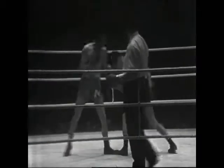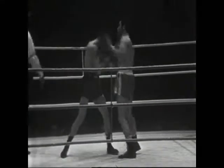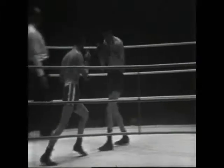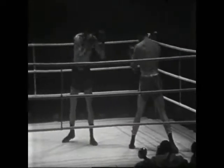Beautiful bit of anticipation by Winston, just swaying back, letting the punches swing by his jaw. He's putting a whole textbook, a whole manual of boxing into this one fight.